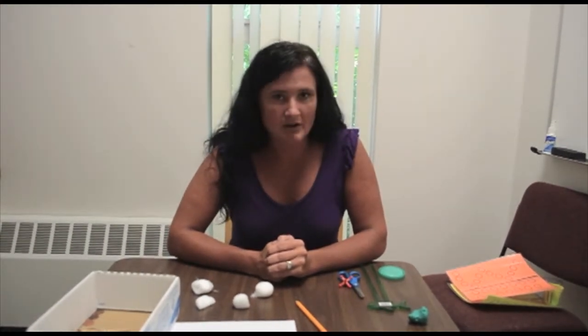And hopefully this will help you monitor. You don't ever want to set up a station and then just walk away. Really just show the kids the appropriate way they should be holding whatever utensil you're using or the fine motor activity that you're using. The first thing I'm going to talk about is using tongs and clothespins.